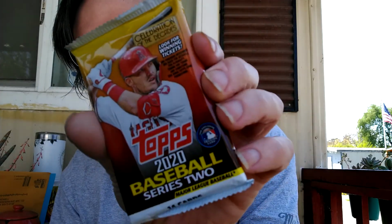Hey folks, I'm about to open a Topps Series 2 baseball pack I got today. It's a collection of baseball cards over the years, looking for winning tickets. Be nice. Maybe I get a winning ticket for the Willy Wonka factory or something. Let's see what kind of buried treasures I get from this one.